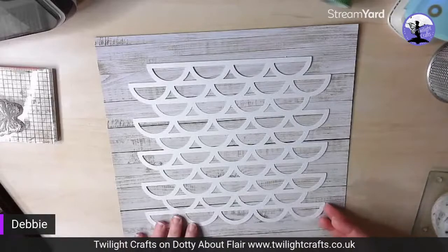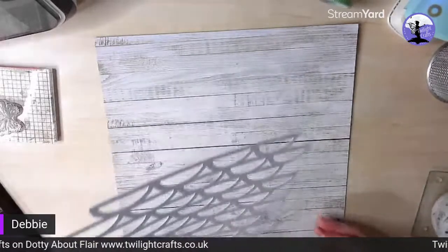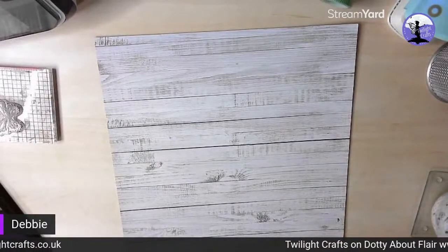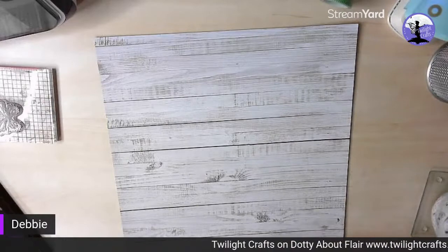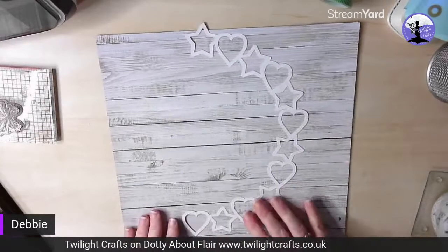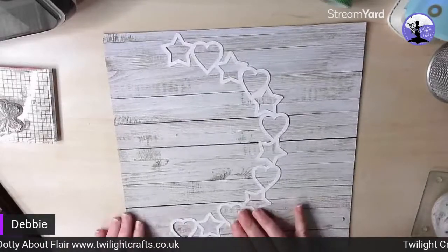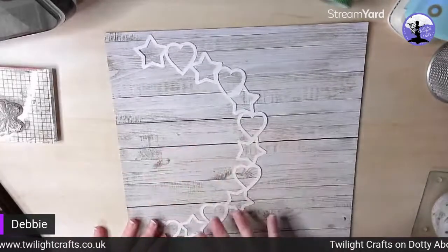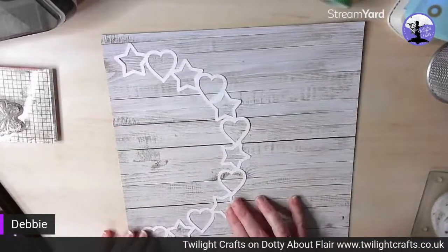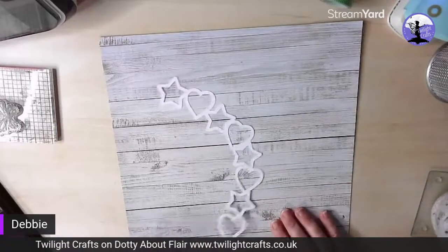Oh, yeah, love that. So that one would be quite nice for seaside things or anything else you can think of. The scallops remind me a little bit of the Bungalow Lane papers. Yes. I've made this one as a kind of little border. Sometimes I see really lovely layouts where they've got just a half semicircle, so I thought I'd try that. I've not had a chance to use it yet, but it's on my list of things to do.